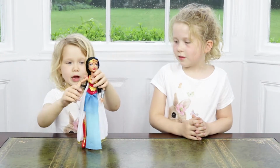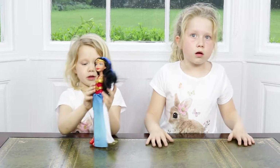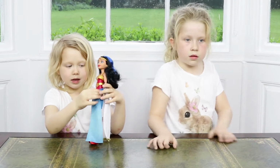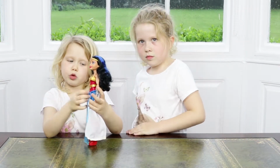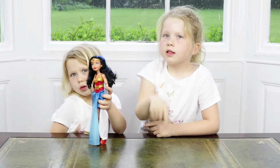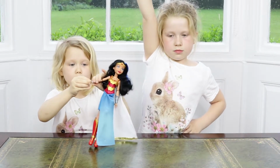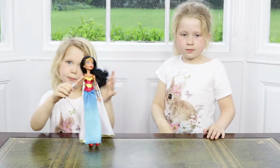She can actually fly like this. She doesn't need any arms or any jetpacks. Only superheroes. Some superheroes just use jetpacks, like Superman does, or Supergirl. And Batgirl and Batman, they use jetpacks.